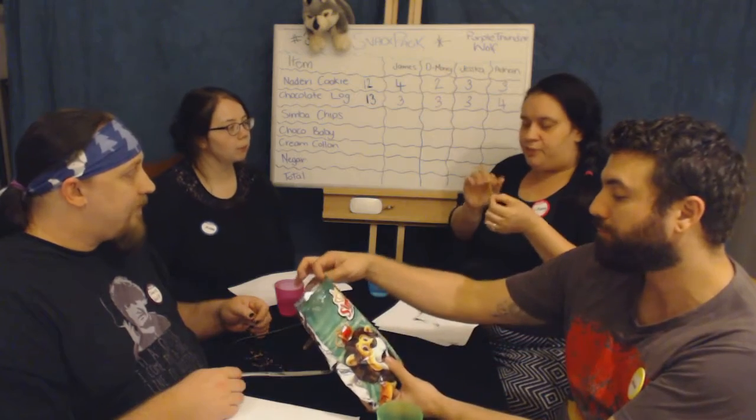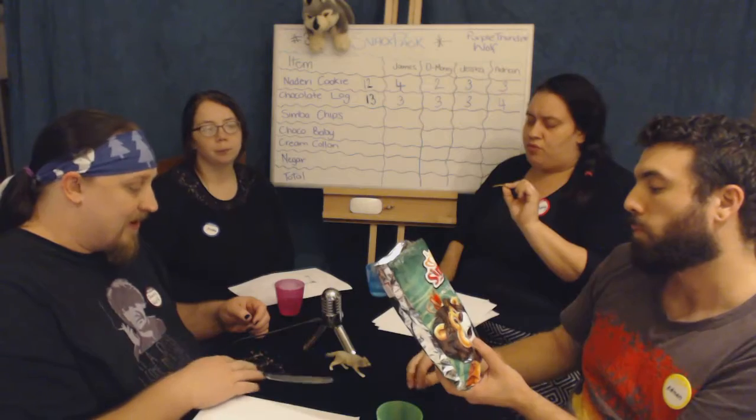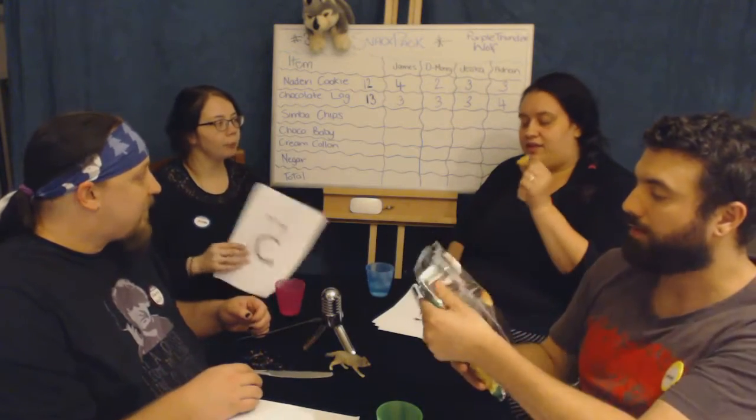I like that dense texture because the other ones you eat just turn into shards and smoke in the mouth, or maybe I'm just weird. I don't know, I enjoy this kind of texture.